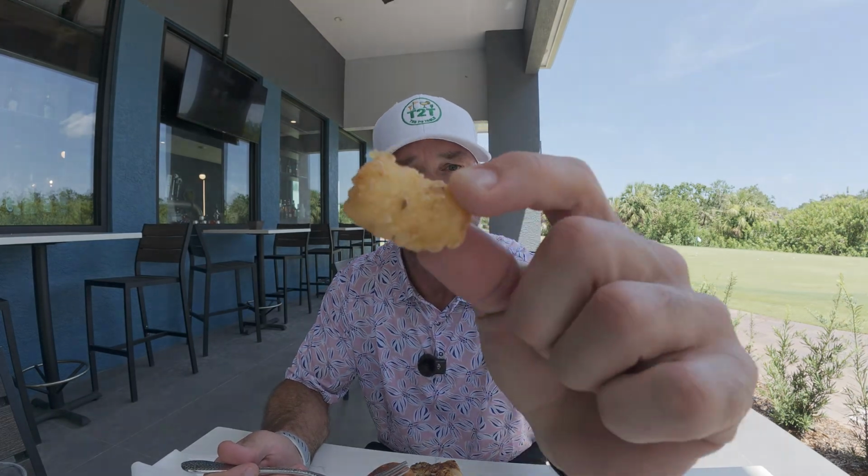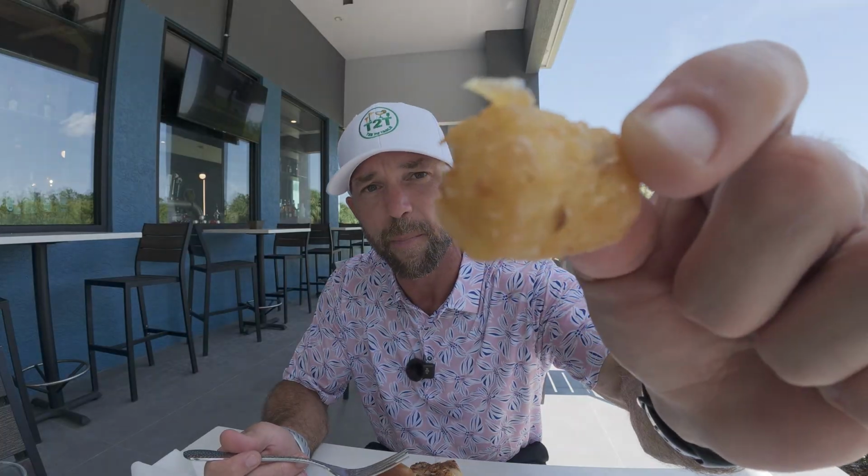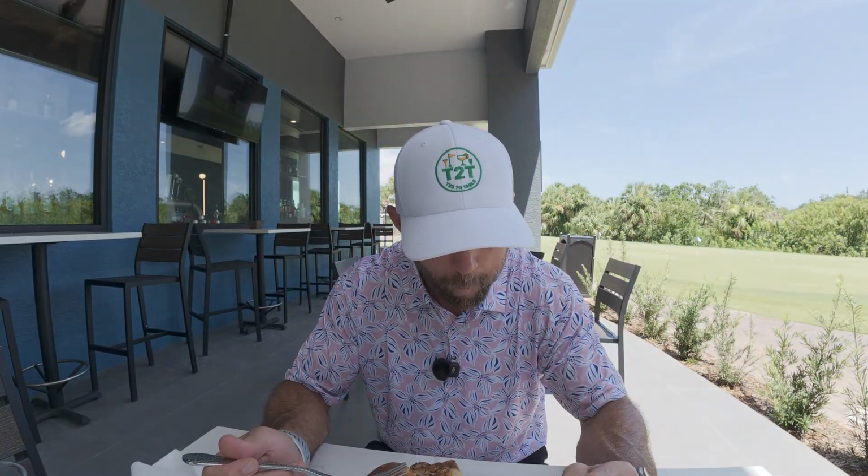It's fantastic. Let's try one of these tater tots here. Seasoned well. Nice bit of salt on it. Crunchy. It's a tater tot, but I've had bad tater tots before too. So I gotta say, this is almost like a panko crust that you can maybe see. I don't know if you can see this, but kind of panko crusted. Pretty good. Might eat all of these. There's a healthy portion of them too.